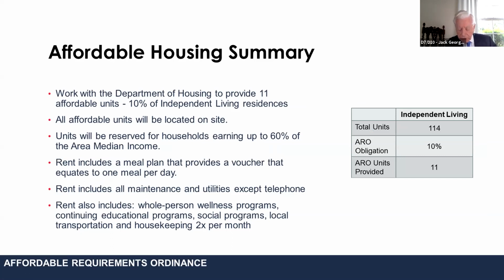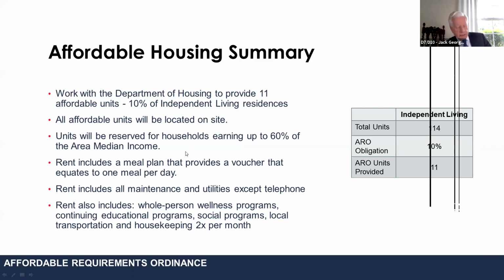It's a little bit different. This slide explains a little bit about the independent living and how it's worked. And not only will we be providing for the 11 units, but they're reserved for people who are earning up to 60% of area median income. And that rent provides a voucher that equates to 1 meal per day. It also includes utilities and maintenance. The next slide, please.